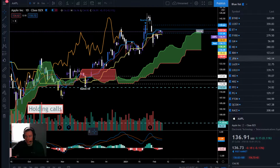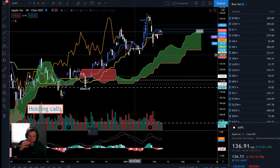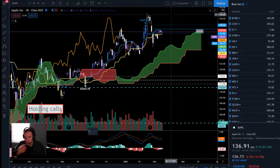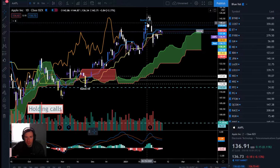These are all the stocks. If you want to take this out and screenshot it, go ahead. For Apple, what we're looking at is a clear breakout. You can see right here, as soon as it breaks over the 9-day, we can see it push up to about 140, 144. Probably 140 this week, that makes more sense.